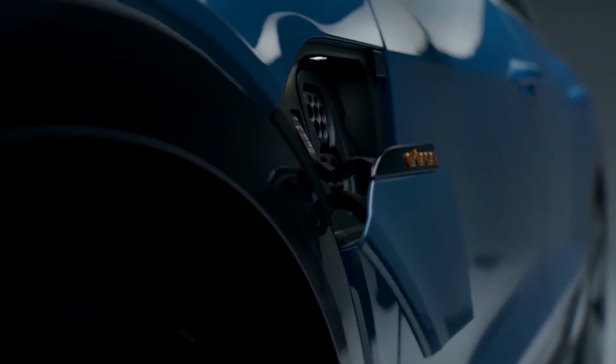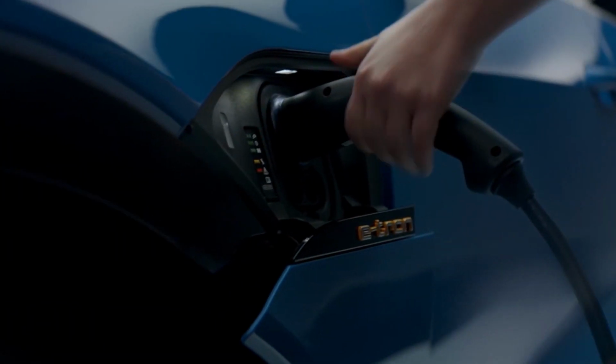We can't talk about problems without talking about the recall. Audi had to recall many of the first e-trons because there was a bad seal in the charging compartment that would allow water to get into the battery. I think it was good responsibility of Audi to actually own up to the problem quickly and address it in the market. So I like that, and props to Audi for doing that.